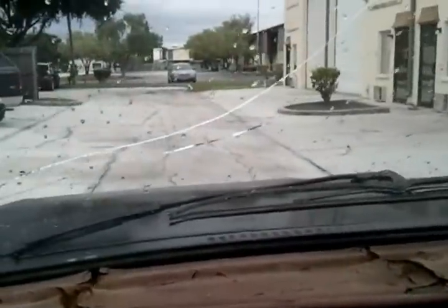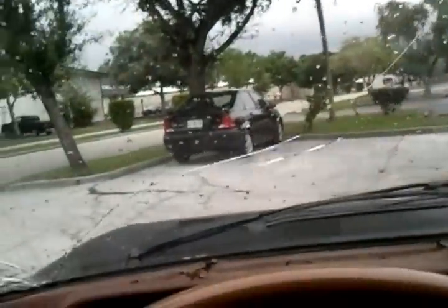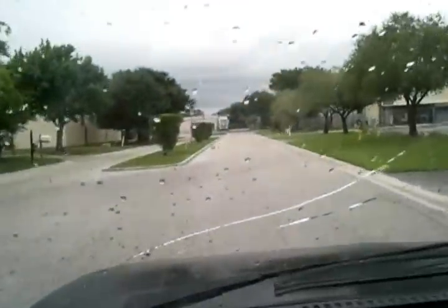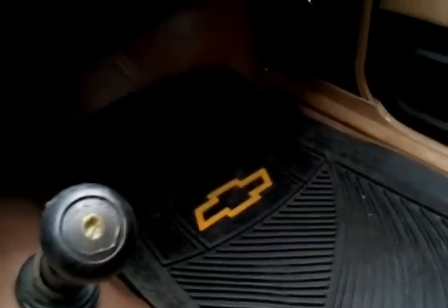Got the AC going. Now you also probably realize these trucks aren't necessarily highway cruiser trucks. These were better suited for farm work. My friend used it for property maintenance for a couple years. Oh, it needs a set of visors, by the way. The visors are gone. The clutch is good. It shifts nice. Got some nice Chevy formats here.